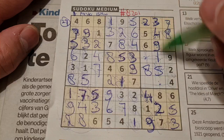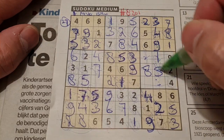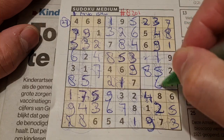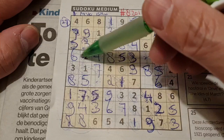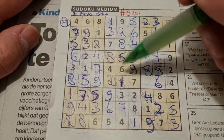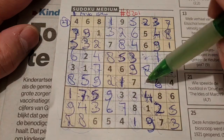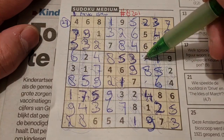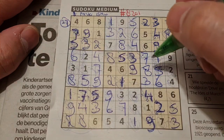1 box left in this column for number 1, 2, 3, 4, 5, 6 is missing here. 1 box left in this big square, I believe the 9. 1, 2, 3, 4, 5, 6, 7, 8, 9 is missing. Final 2 numbers in this big square are 1, 2, 3 is missing, the 4, 5, 6, 7 is missing, 3 and the 7, 3 and 7. We have a 3 in this row, no 3 there. 3 should be here, and the 7 goes there.